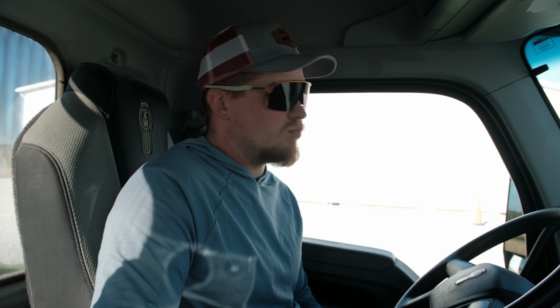All right, so first thing this morning, we need to get rid of the corn that we shelled last night. So we shelled later into the evening last night and the elevator's closed. So this morning, we're going to go ahead and take this load to the elevator, get it taken care of there and bring the truck back and then dive back in on corn and beans. So here we go.